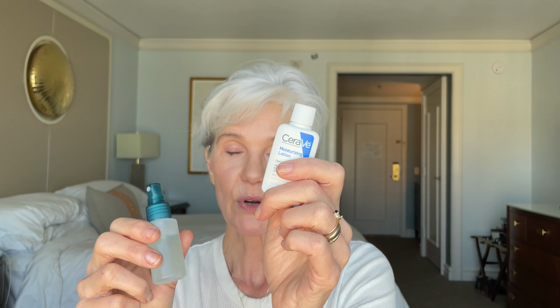And the moisturizer that I brought with me is the classic CeraVe moisturizing lotion. It's a medium weight moisturizer, but it can be easily layered up if you need a little bit more hydration. Just layer a little bit of mist, a little moisturizer, a little mist, a little moisturizer, and you can build up for evening if you're feeling a little bit dry, or if you've been in the sun and need a little bit of extra hydration.